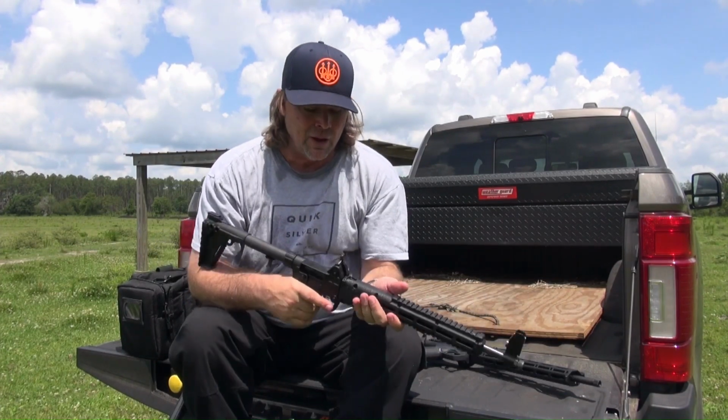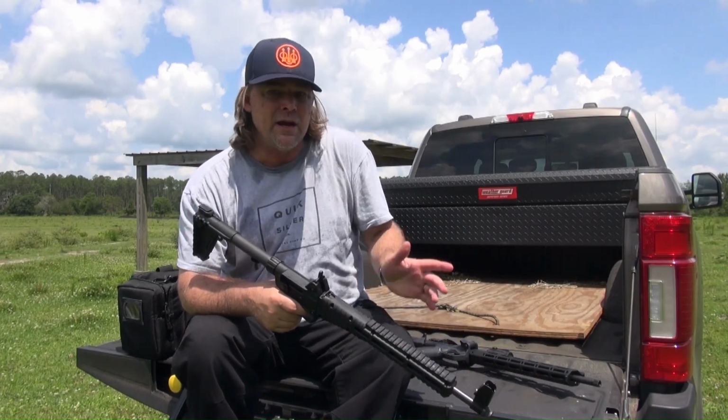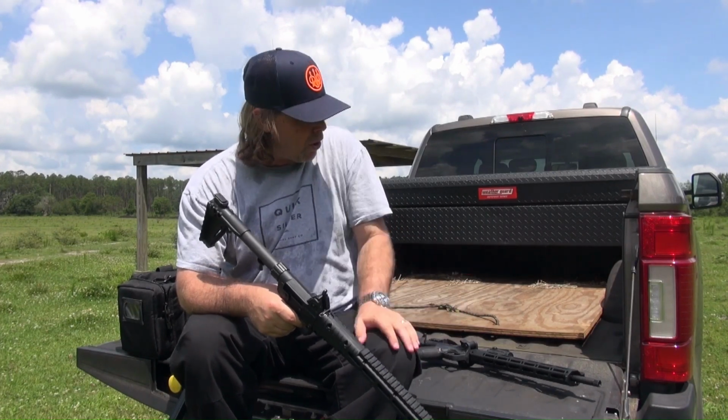The trigger sucks. All right, so I'm going to take the MMP and set up a target and shoot a few rounds and let you see how accurate it is. Let you see the bolt hold open.